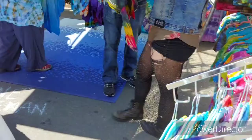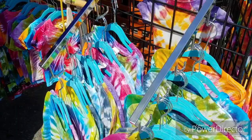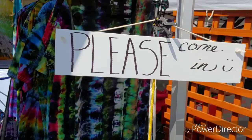What do you got? I got Visa, debit. You got a credit card? Okay. Yep, I can take a credit card. You bet. Can I put that in a bag for you? Beautiful ice dye. Gorgeous ice dye. That one is.